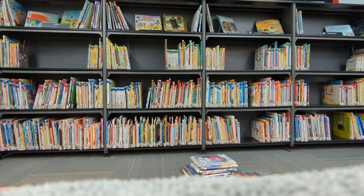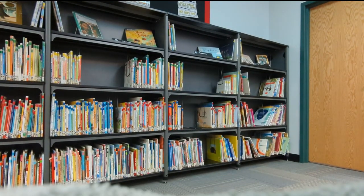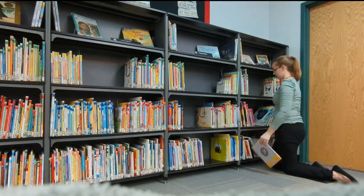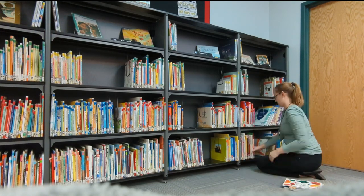This particular library, how they have them organized is the earlier levels, the yellow and the green across the top, so that kindergarteners just know to look across that top shelf for the yellow and the green. And then across the bottom two shelves, it gets progressively more difficult in terms of reading level.